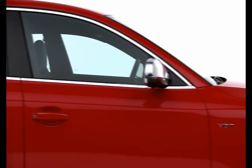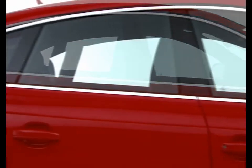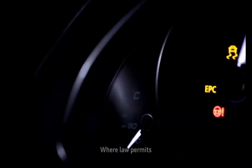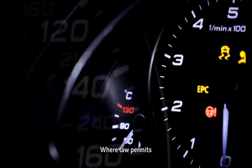The S5 can accelerate from 0 to 62 miles per hour in as little as 5.1 seconds, and top speed is an electronically limited 155 miles per hour.